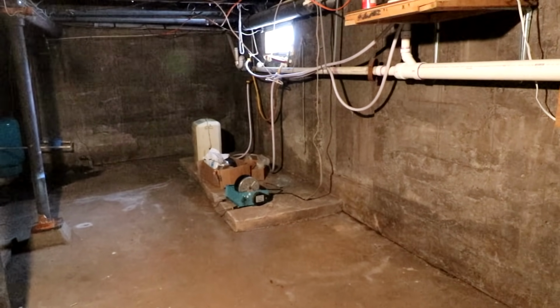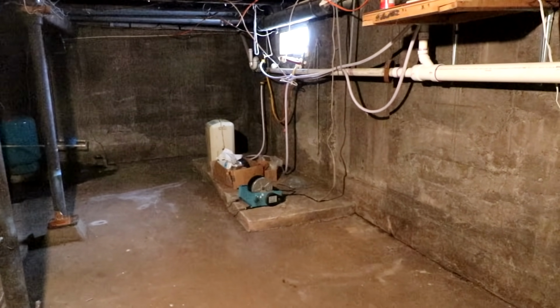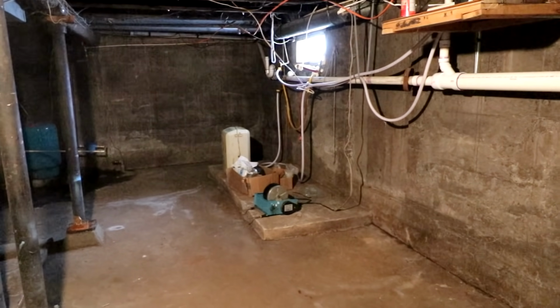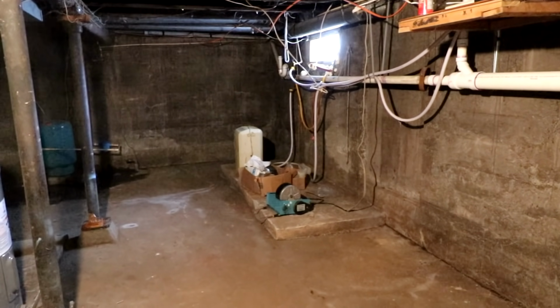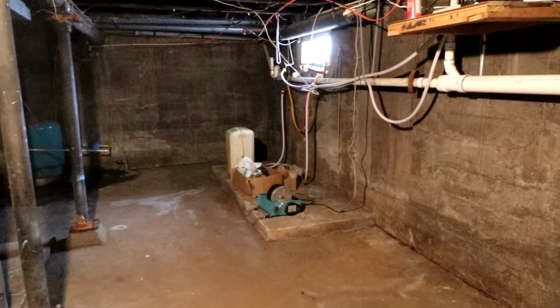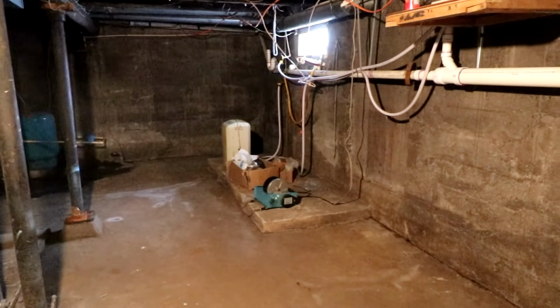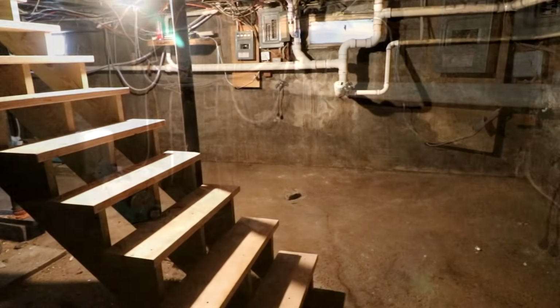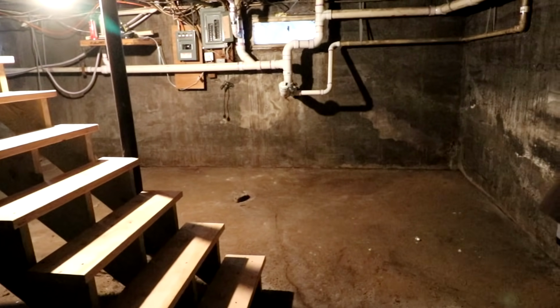You know, this house was built in 1942, and back then, when they had basements in houses, they weren't made to be finished. They were made for storage. People would put vegetables down here, tools and stuff would go down here, but it was never meant to be finished off. So a lot of these older basements do leak. This one seems to be doing good so far.